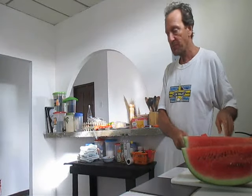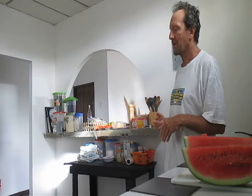Price of fruit is about the same or cheaper here than in Cuenca when purchased correctly.